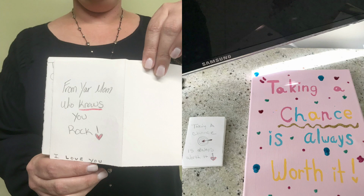Another mom who came to a workshop but whose child wasn't present made a book as well, and when she got home and shared it with her daughter, she made this art piece as a response to that, melting, so much melting.